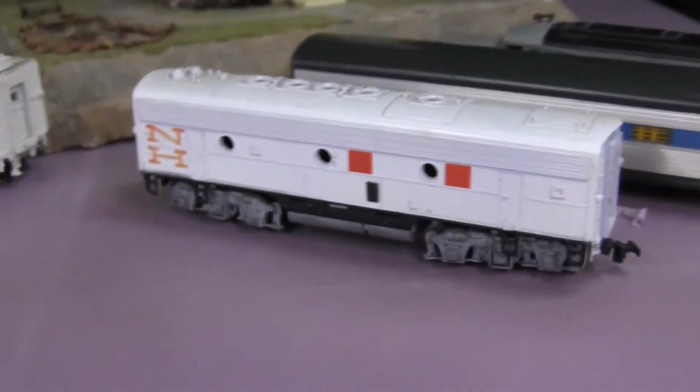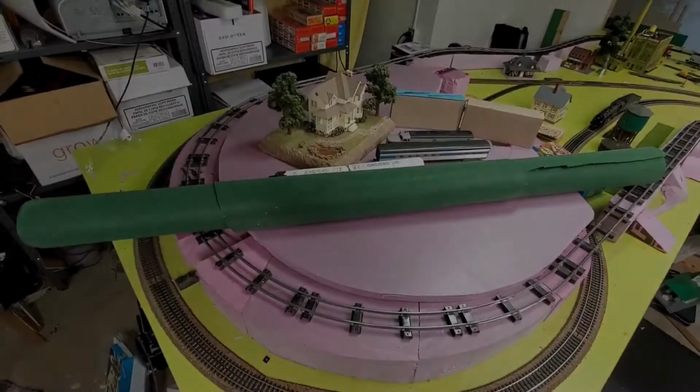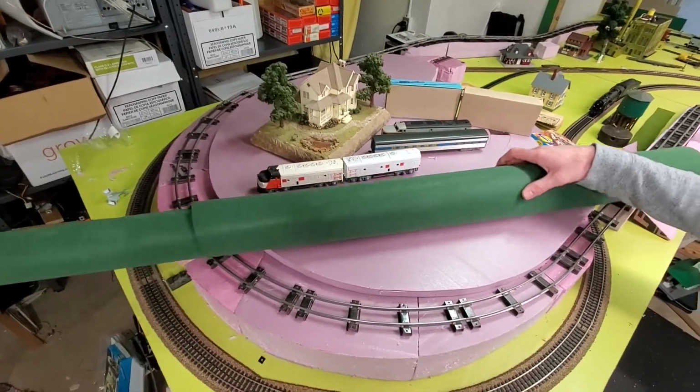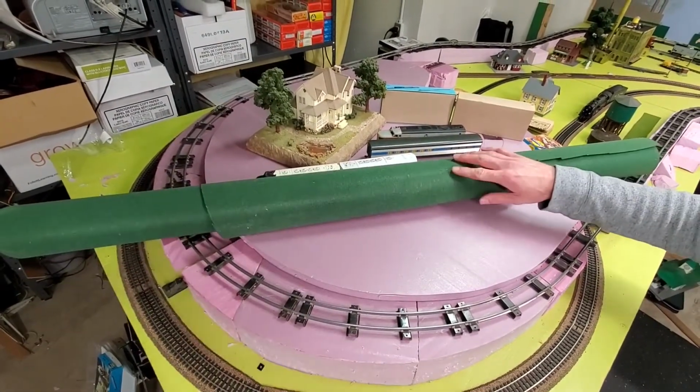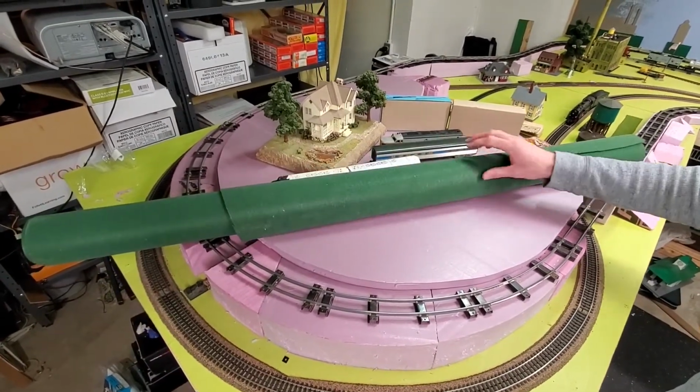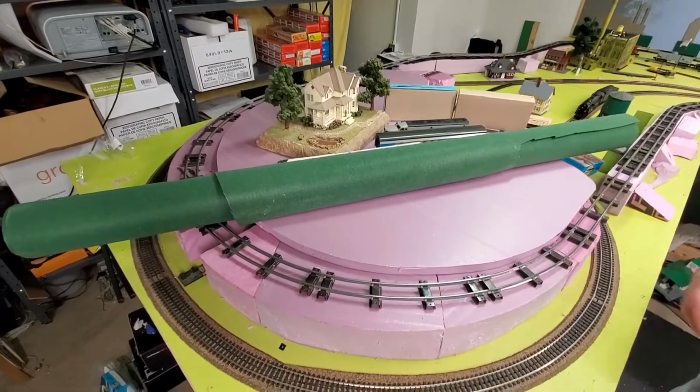Now, at the Sunday show, I found a few more things. For starters, I got this roll of fake grass mat. These are the nice ones that don't shed. I found it at the Scenery Guy's booth. Since it's a scrap piece, he sold it to me for $10, which will work good for me.